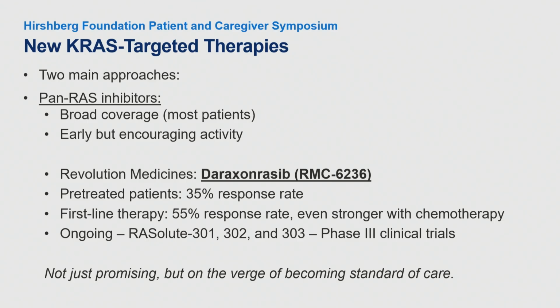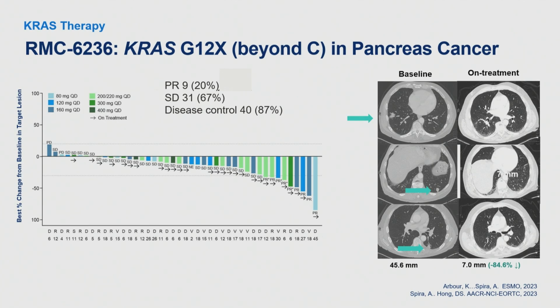They currently have 3 phase 3 clinical trials that are ongoing, testing this drug either alone, in combination with chemotherapy, or in combination with a targeted KRAS inhibitor, so combined pan-RAS and mutant-specific KRAS inhibitor, and even considering a new study giving it to patients after surgery, so not just in advanced stage disease. So this is not just promising, but it's, I think, on the verge of becoming standard of care.